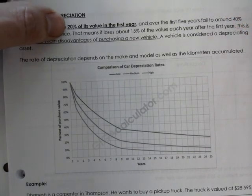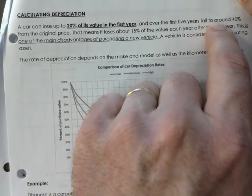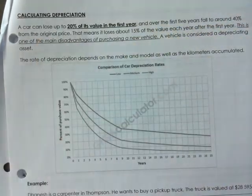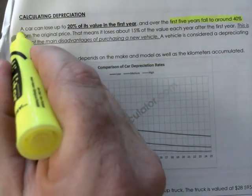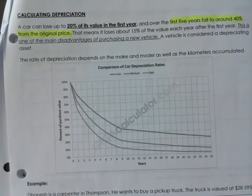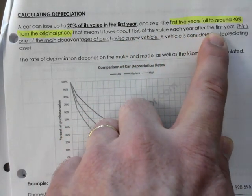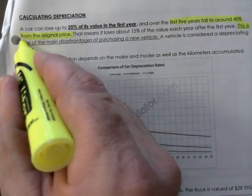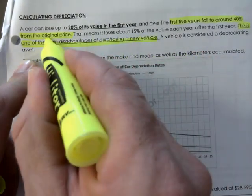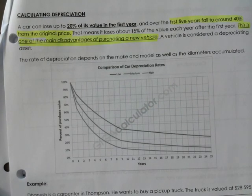A car can lose up to 20% of its value the first year, and over the first 5 years fall to around 40% of the original price, right? The first 5 years, a car can lose up to 40% of its value. That means it loses about 15% of the value each year after the first year. This is one of the main disadvantages. This is what we're going to call the main disadvantage of purchasing a new vehicle: the fact that it depreciates a lot at the beginning.